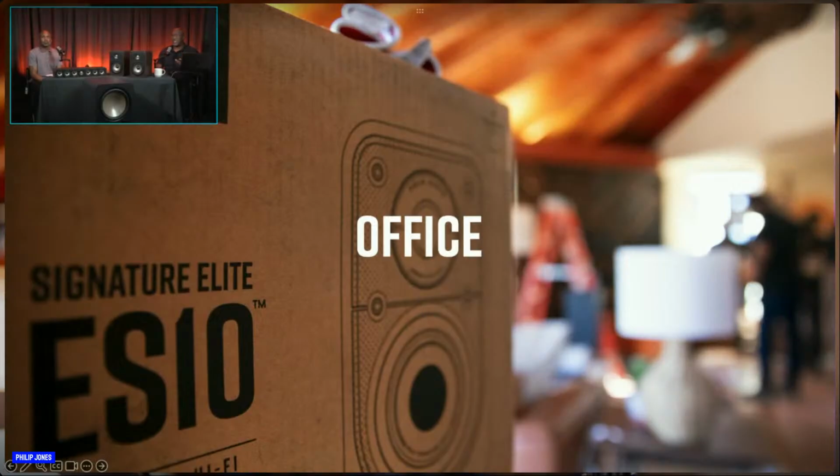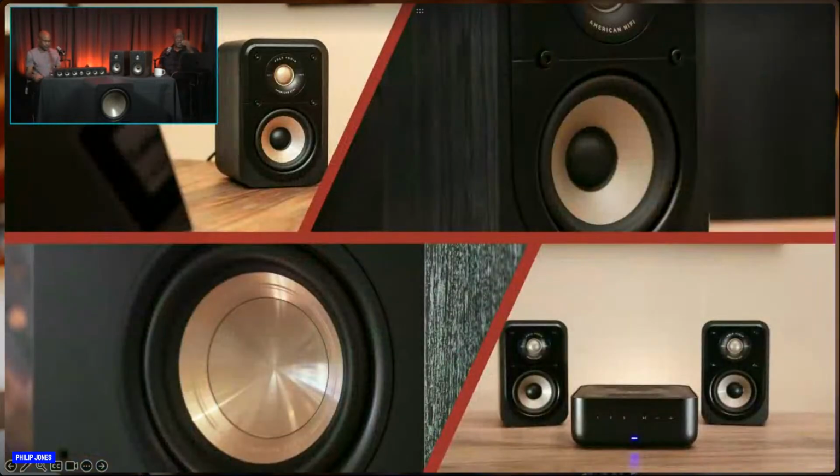And because he had an office, he wanted to have a little system in the office. And the nice thing is not everything has to be wired from one room to another. So in that room, we went with a Denon home amp and a pair of smaller Polks. We did the Signature Elite ES 10s, the smaller version of the 10s, and we threw another 8-inch Polk subwoofer in this room.